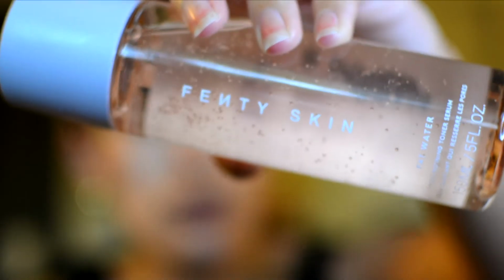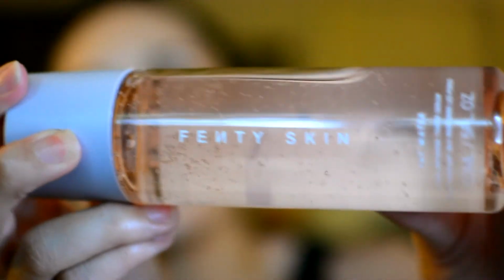So again, it foams really nicely, all of that good stuff. My face now feels even cleaner than before, as it is. But you could see on that tissue, on that Neutrogena face wipe, there was still quite a bit of product left on my face. So again, it does a good job of taking off the base and a lot of the product, but definitely not everything. Let's go ahead and move on and take our fat water. Let's put this all over our face.